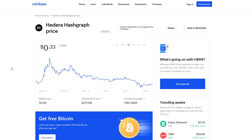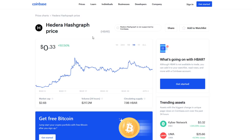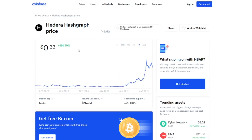Market cap right now is 2.6 billion. The volume in the last 24 hours is 217.2 million, and the circulating supply is 7.9 billion HBAR. Right now, we do see in the last week a negative 3.34% decrease. If we go to the last month, though, we do see a 157.5% increase. And obviously the last 24 hours just being a 3.75% decrease, so nothing special there.